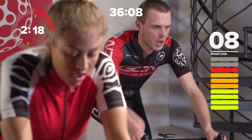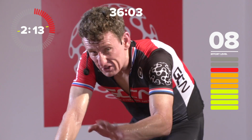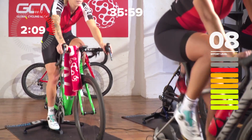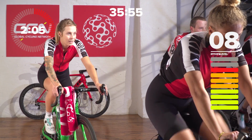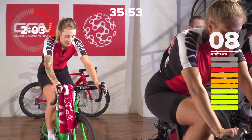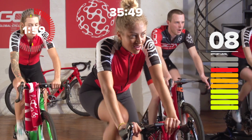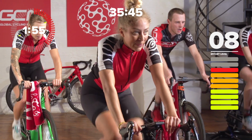So perceived effort level here of 8. Try and keep it 7 to 8 spine. But also, depending on your fitness level, don't go too deep this early. Know you're going to get through the session. So measure your effort, be honest with yourself. But also remind yourself that these are great miles in the bank. 2 minutes.